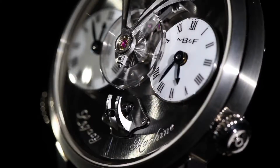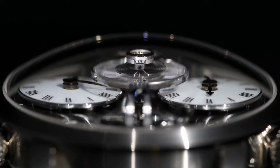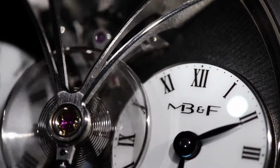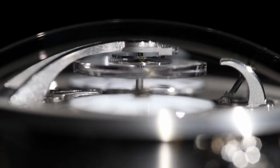The Legacy Machine comes from one of my childhood fantasies, which was time traveling. And I started thinking, what would happen if I had been born 100 years before I was born, 1867 instead of 1967? Everything we know today, everything we have created today stems from 1780 to 1870. During those 90 years, everything which we know today as watchmaking was created.